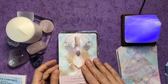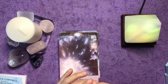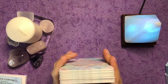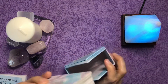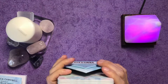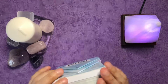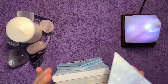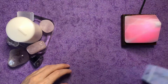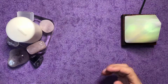But it is a beautiful, beautiful deck, and I'm having a lot of fun learning with it and doing nightly card pulls with this deck. And I'm glad I have it. And I would say, yes, you need both decks, the Work Your Light and this one. But one might resonate more with you than the other. You know, the concept of starseeds, not everybody is interested in that or jives with that.